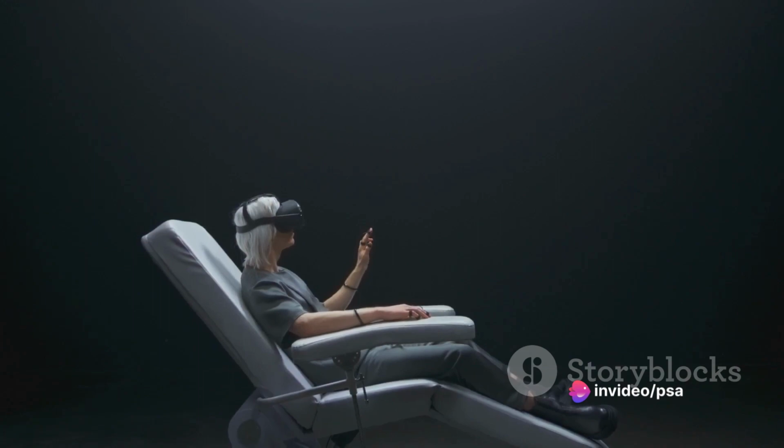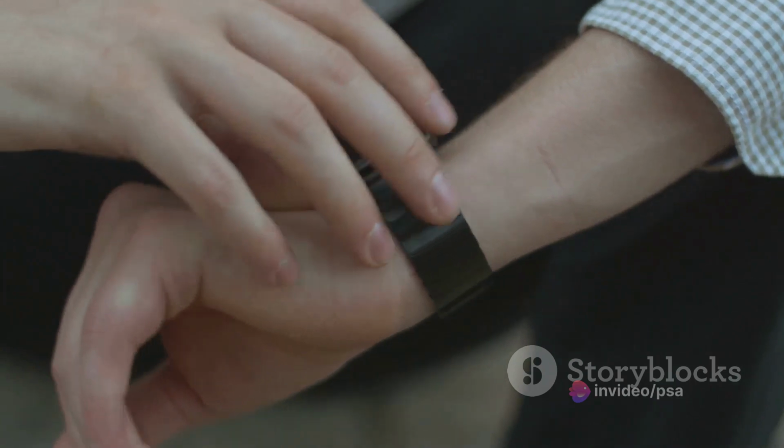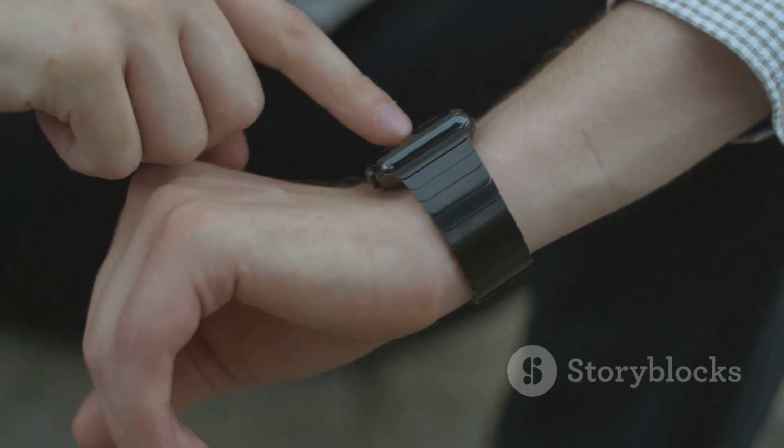But it's not just about being cool and comfortable. The lower energy consumption means the device can operate for longer periods without needing to recharge. This is crucial for potential users who would rely on this technology to perform everyday tasks. No one wants their electronic skin powering down in the middle of a handshake.